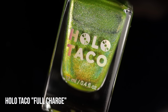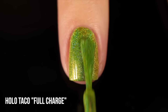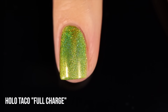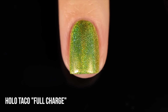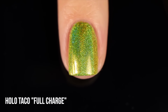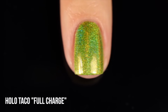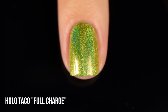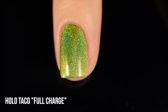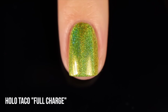And then we've got Holo Taco Full Charge. Now, this is one of my favorite shades that Holo Taco has ever come out with, and I feel like this color was just always severely underrated. When it came out, I feel like people didn't love it as much as I did, and I believe it's discontinued now, which is such a disappointment because I feel like it's just the perfect vibrant green linear holo. It has, again, that sort of yellowiness to it that makes it feel like kind of a chartreuse color, and when it hits the light, it's just so rainbowy and beautiful, so I'm always gonna cherish this one.